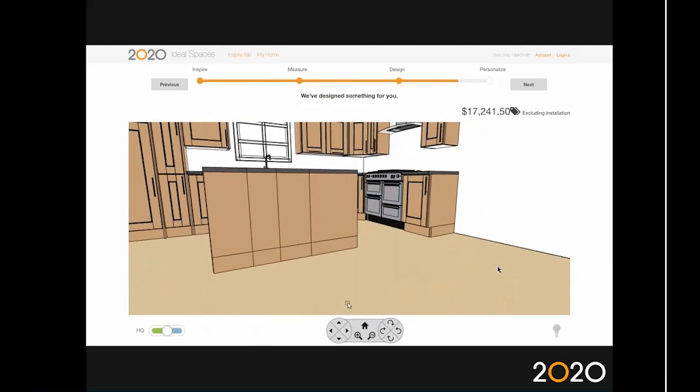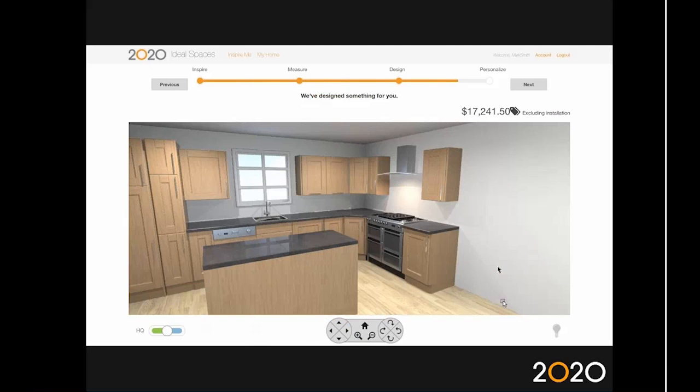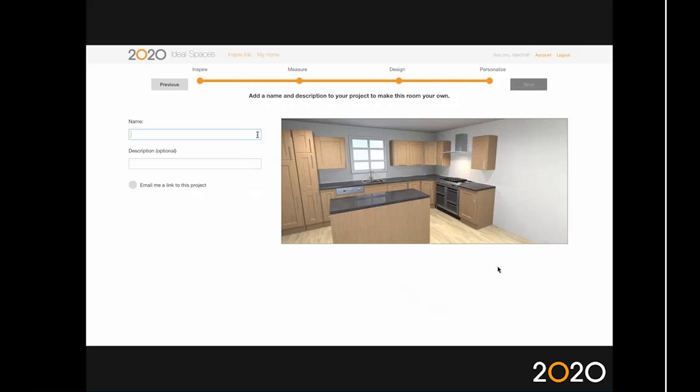So for you, this is your starting point. You like this L-shaped kitchen. You like the island. Again, I like the budget that I see there. So that will become my starting point for my own project. The next step will be for me to save this project, and this project will be saved in your own portal, so retailers have access to the customer project.